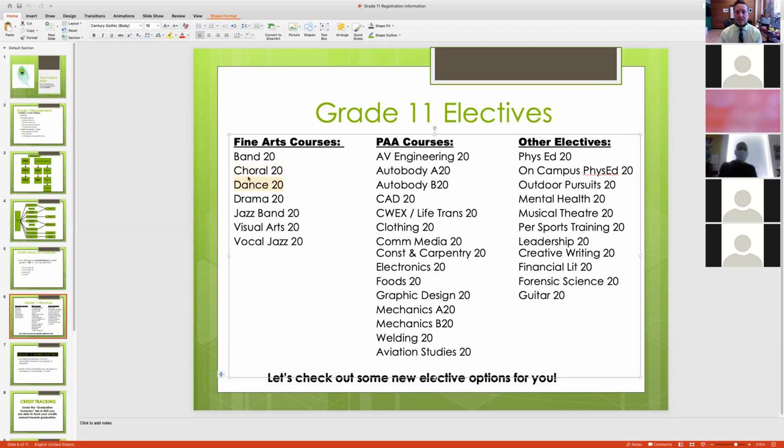Dance 20 is dance. It's individual and group performance. Drama 20 is very much an extension of what you've done in Drama 10. Jazz band is a refined group that focuses explicitly on jazz, working with Mr. Church. Again, it's an after-school group, as does vocal jazz. And vocal jazz is performance-oriented. It's vocal, it's singing. It's not instrumental based necessarily. And then, of course, visual art. Visual art with Mr. Redstone. And you're very much aware of some of the focus areas in grade 11 and 12 there.